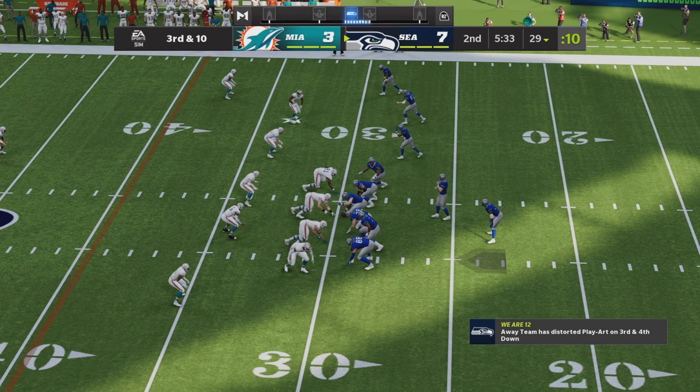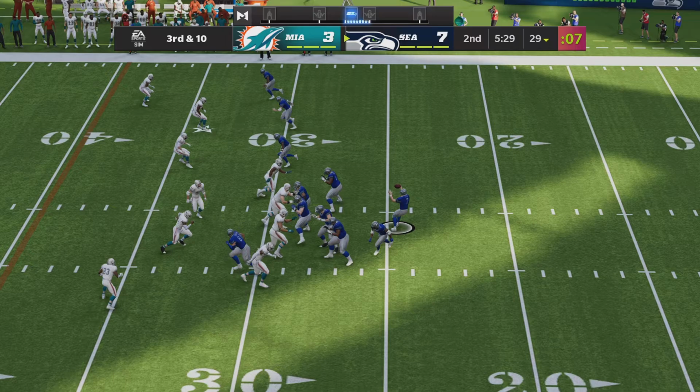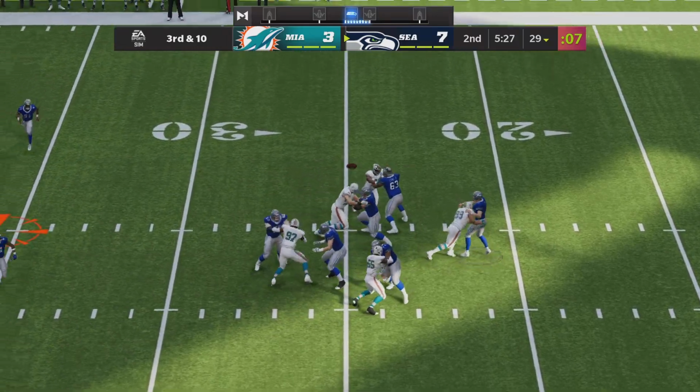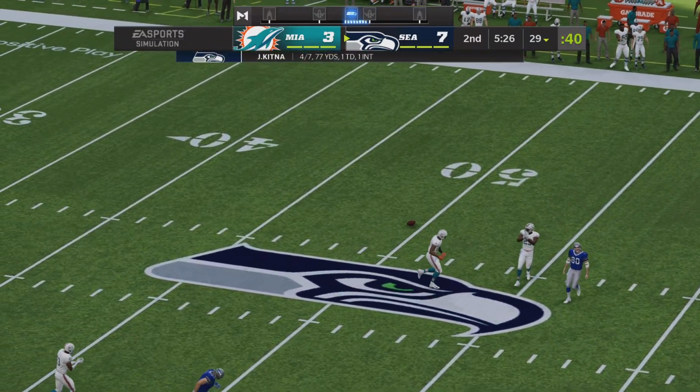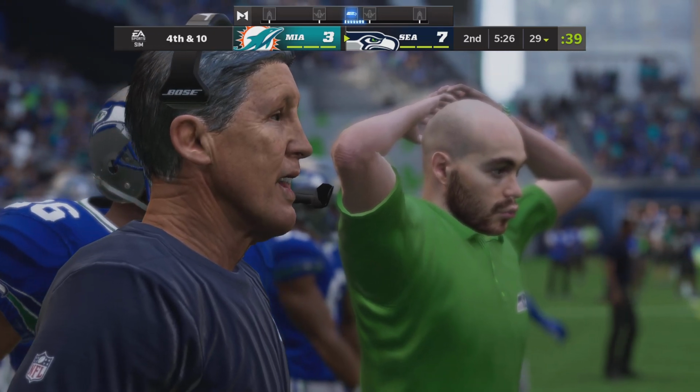Dolphins bring on an extra defensive back on 3rd down. He'll drop to throw. And that is incomplete. Had to pass there. 3rd and long on your own side of the field. Just couldn't come up with anything.